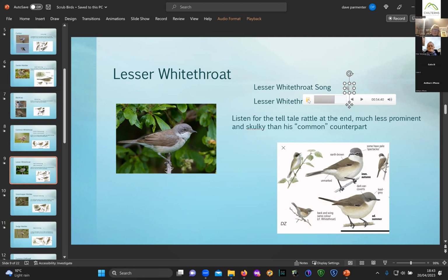But obviously chaffinches don't give that bit at the beginning, so the sum of the parts is the clincher. As I say, much more skulking, much more difficult to see. The one we had last year up at Ivinghoe started off as quite skulky, but at the end it offered up some really nice views. So hopefully we can do the same this year.